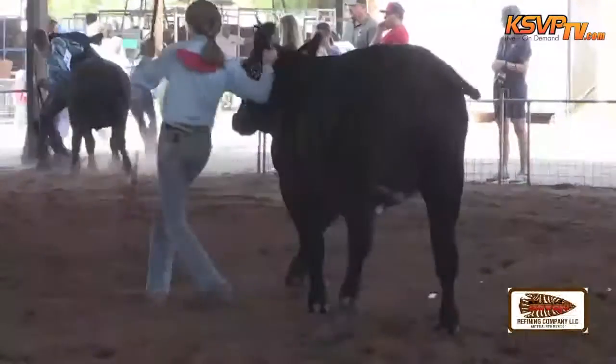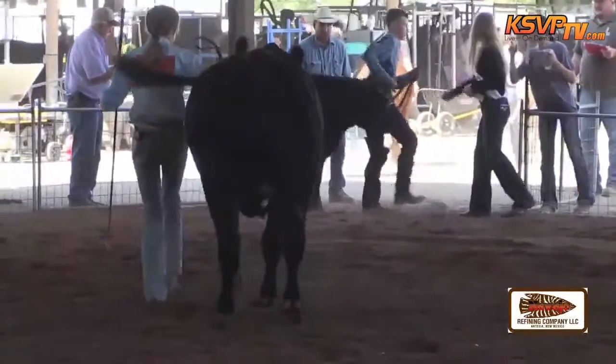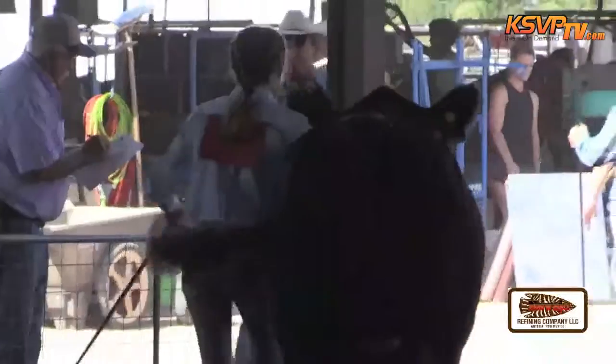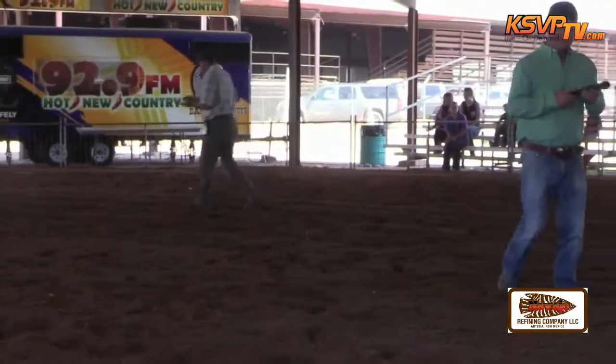Kind of the same story. Young lady's doing a nice job getting that one wrangled in. Just like to see that one go. Like to see that one a little further down the road, and we'll see what she brings to the table. A really good breeding heifer lineup, though. Let's give all these exhibitors a nice round of applause, if you don't mind.